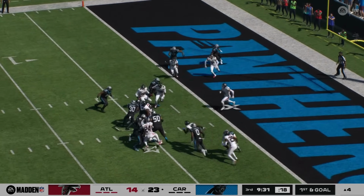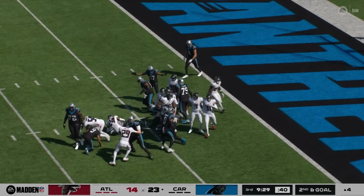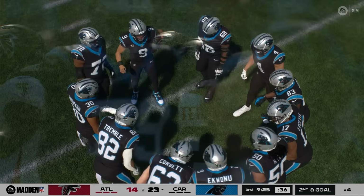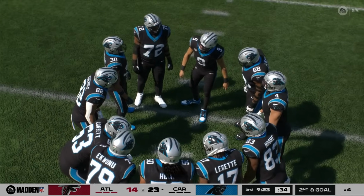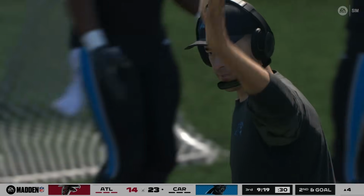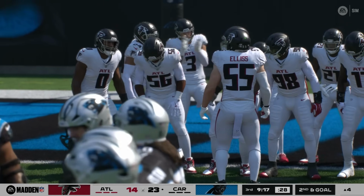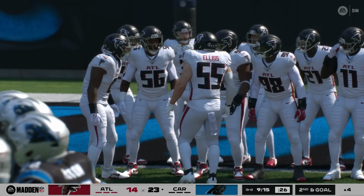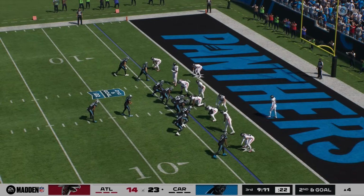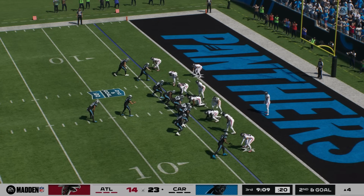They'll run here with Hubbard. And he's maybe going to get this back to the 4, but that's about all. They'll say no gain on the play, and it'll be 2nd and goal. As usual, the hallmark of a good run defense, linebackers making plays near the line of scrimmage. Absolutely nowhere to run there. Line of scrimmage, again the 4-yard line, 2nd and goal.